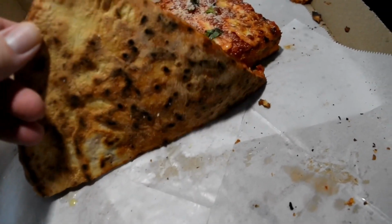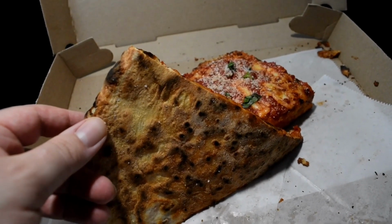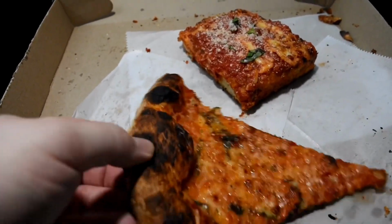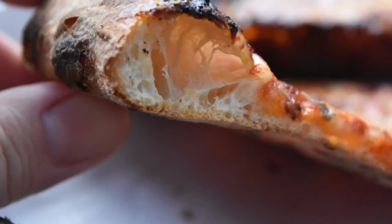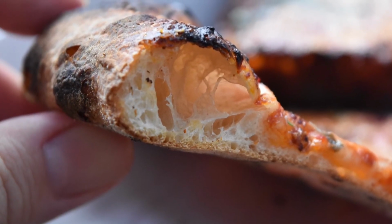Look at that beautiful leoparding there, guys. Look at that. Nice color. Still crackling. Pizza cooled down. You hear it? Oh, baby. Look at that aeration. Significant aeration on this pizza.